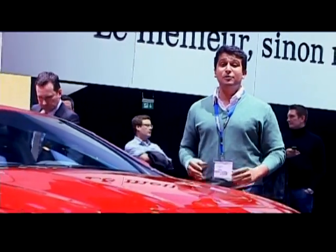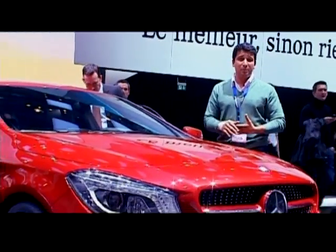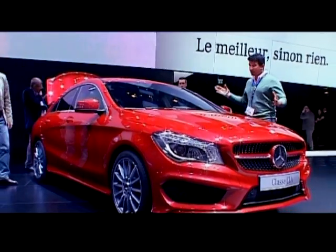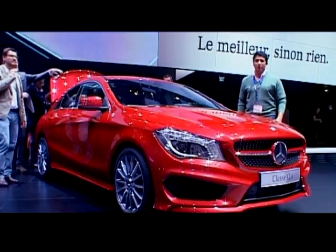Now the 5th car in the pipeline is this, the baby CLS or the Mercedes CLA. It's based on the MFA platform. Will slot above the A-Class, the B-Class and under the C-Class. But in terms of size, this is comparable with the current Gen C.